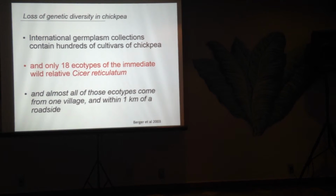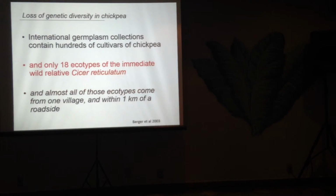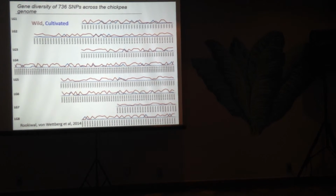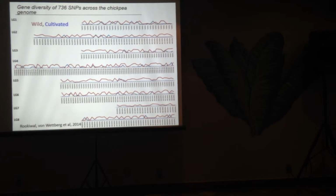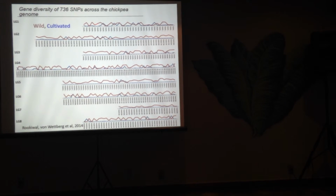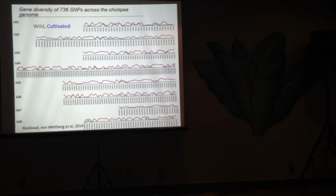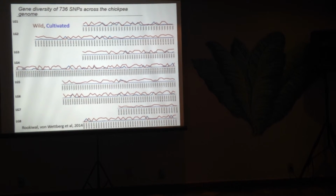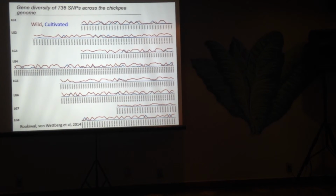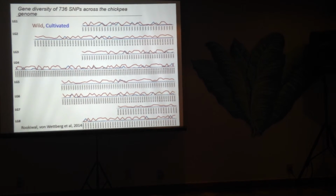It happens to be a lovely village, but they're all from a single village and the side of the road, and incidentally close to the bar. We've looked at this, I didn't do the collection. We've looked at what diversity is present in the collection, nonetheless, using a subset of SNPs. And we see, if we look at gene diversity or expected heterozygosity, that across all 8 chromosomes listed here, in general, the diversity of the wild is higher than that of the cultivated. But what this means for adaptive variation or agricultural performance is something that we're not sure of.